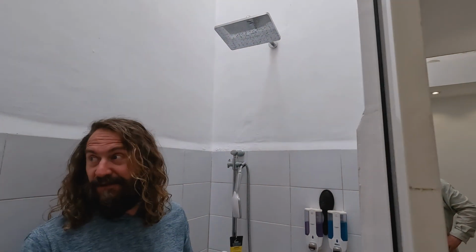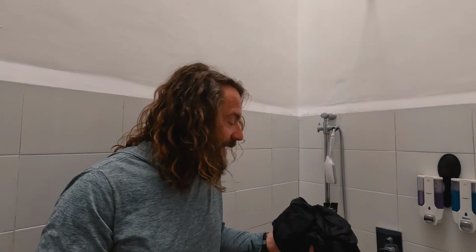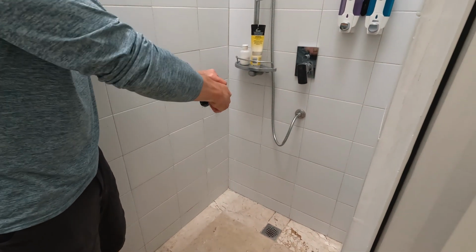So if there's one thing that's awesome in this place I've got in Havana, it's the shower. It's awesome in that it's just huge and spacious, but the water is not particularly hot. You can't have it all. So I'm gonna just come in here, drop this stuff on the floor, except for the first item, and I'm just gonna wring it out.